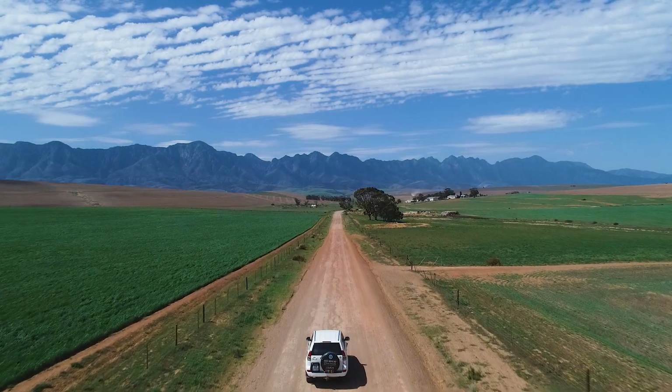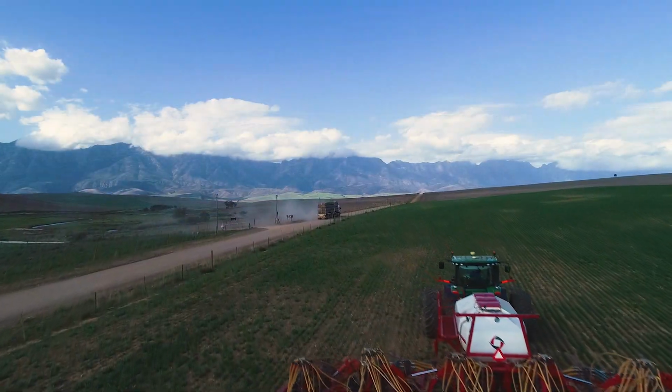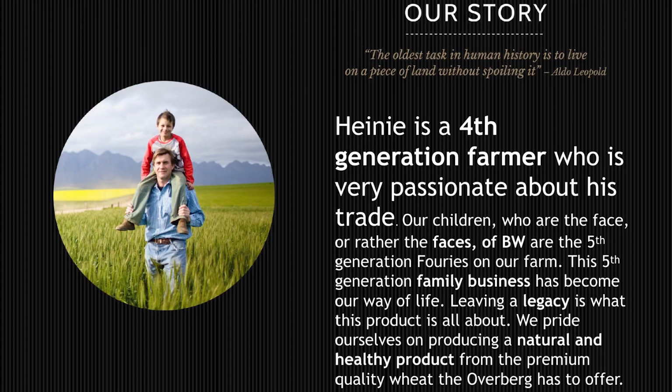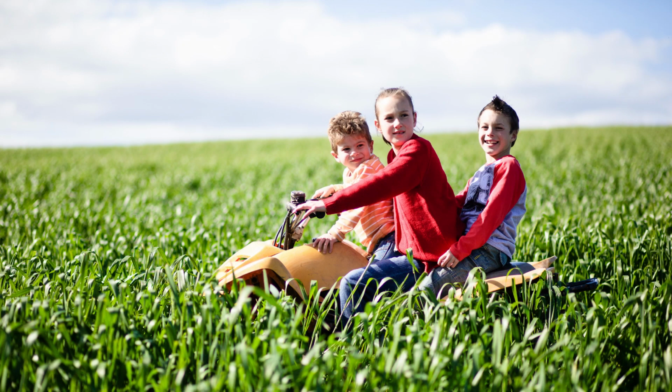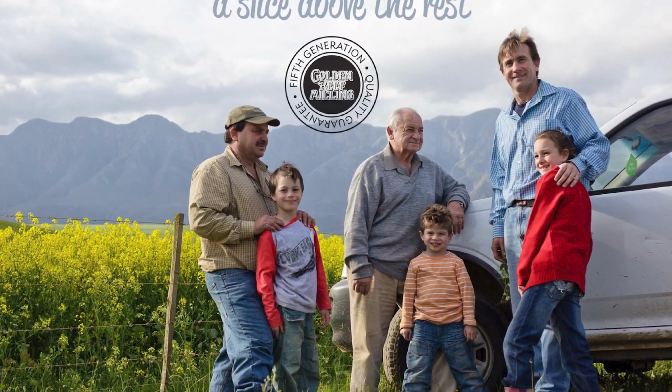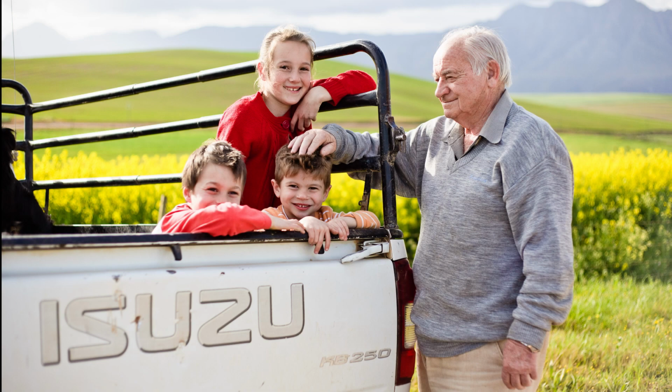Baie Wheat is milled by Golden Reef Milling, which is situated on our farm in the beautiful Overberg grain farming region of the Western Cape. Heinie is a fourth generation farmer who is very passionate about his trade. Our children, who are the face, or rather the faces, of Baie Wheat, are the fifth generation Fouries on our farm. This fifth generation family business has become our way of life.